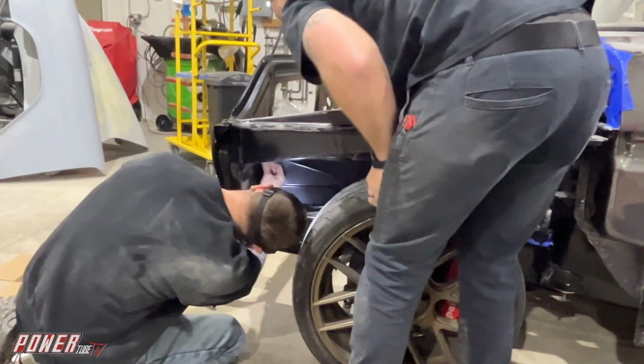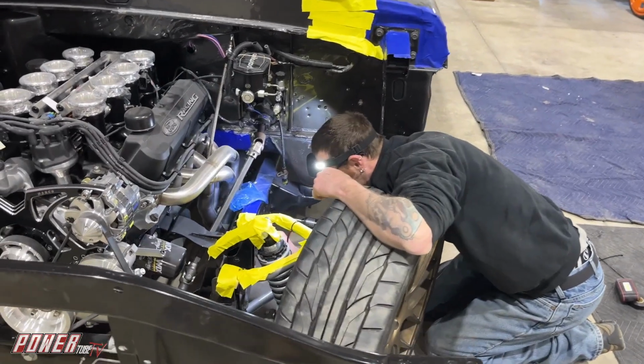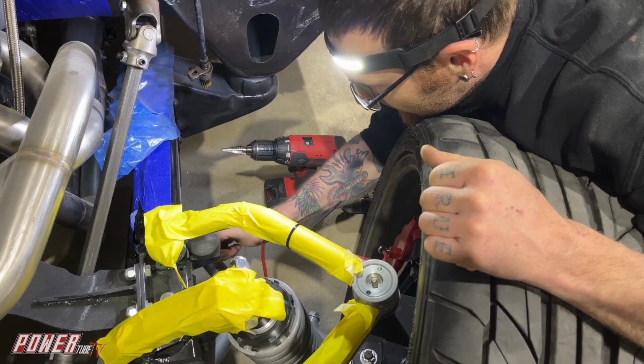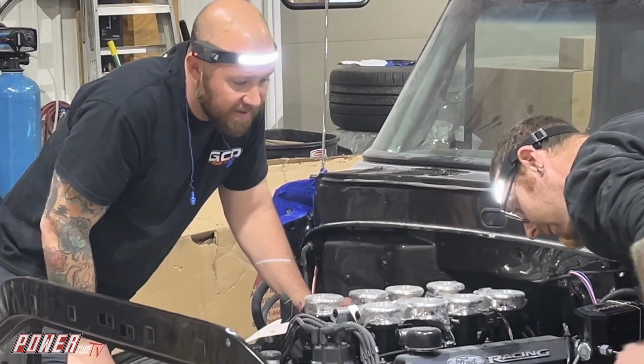Dan had started with, along with Scott, putting some of the front end together because we do have to finish making those cuts. We have the correct rad support and all those things will actually be sent out for sandblasting and powder coating, just so everything looks the same. Everything's uniform, everything's nice and clean.